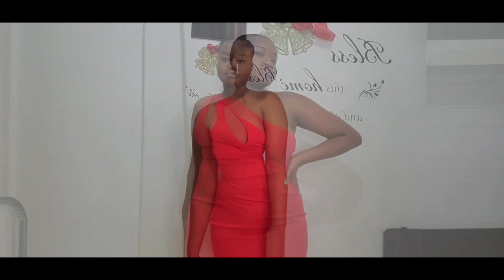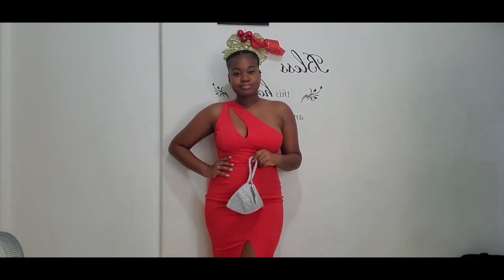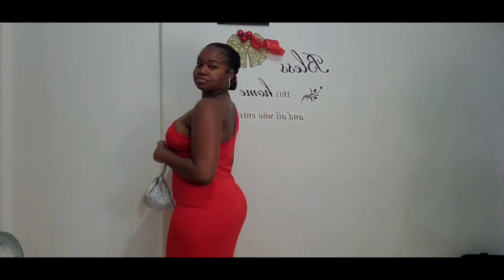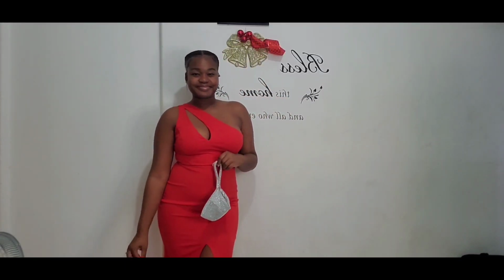Okay, so the first dress that I have on is the Missoured. I hope that's how it's pronounced. The Missoured one shoulder split thigh cutout floor length dress. Now, I wore this dress for my anniversary shoot, and it was absolutely amazing. When I tell you amazing, I mean it was absolutely amazing. It had like a little train at the back, and it was really mean floor length.